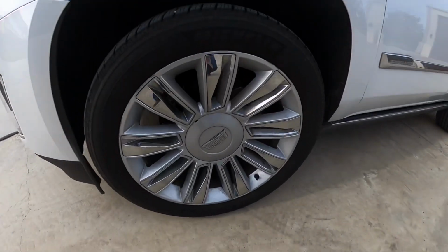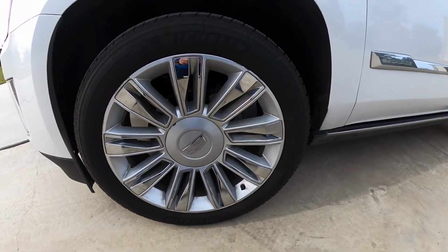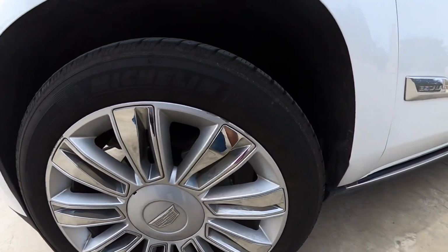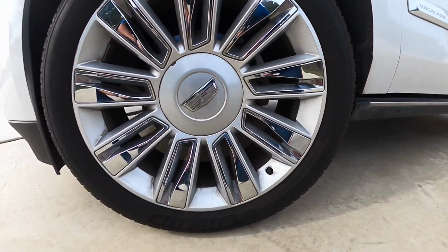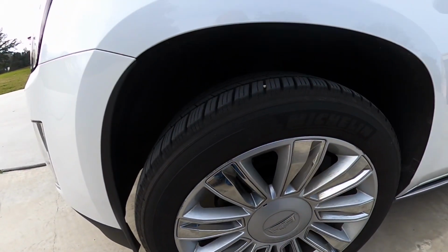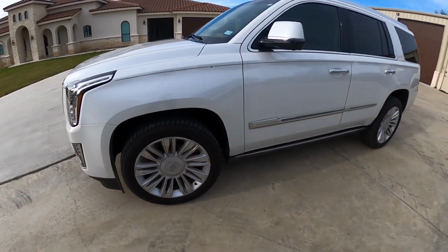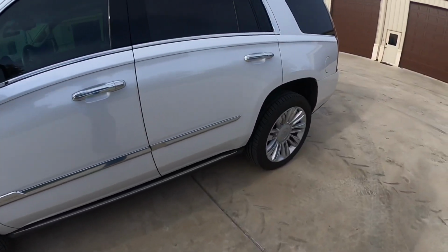These are the standard 22-inch Cadillac wheels, and these are running the Michelin Defenders, and they are a 285/45/22. They ride real nice, not a lot of highway noise, and they handle really well in the rain so far for what I've noticed.